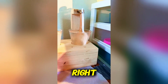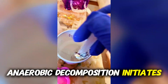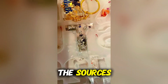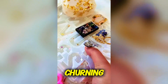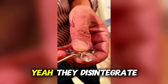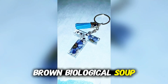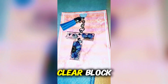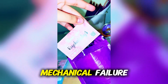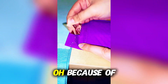So it can't breathe. Right. And within a highly accelerated time frame, anaerobic decomposition initiates. The organic tissue suffocates and breaks down. The visual descriptions of this in the sources are genuinely stomach-churning. The bright crimson petals don't just fade, right? They rot from the inside out. Yeah, they disintegrate. They turn into this murky, sludge-brown biological soup suspended right in the middle of a perfectly clear block. It's awful. And that degradation also introduces a secondary mechanical failure. Anaerobic decomposition releases biological gases. Oh, because of the rotting.